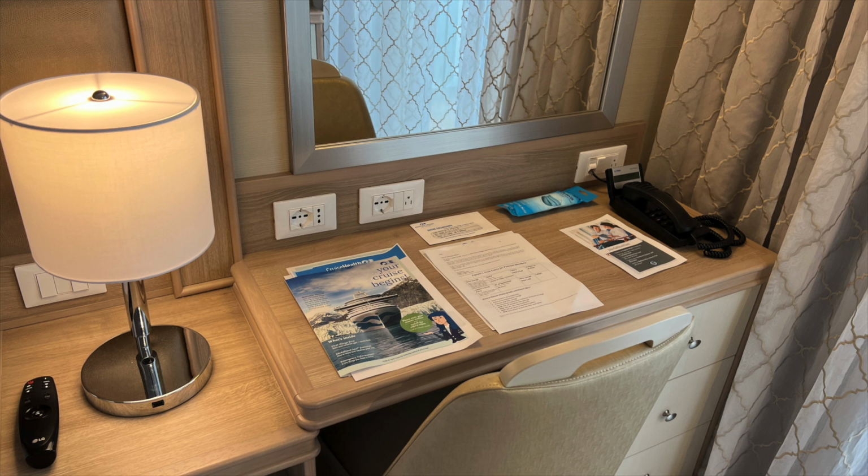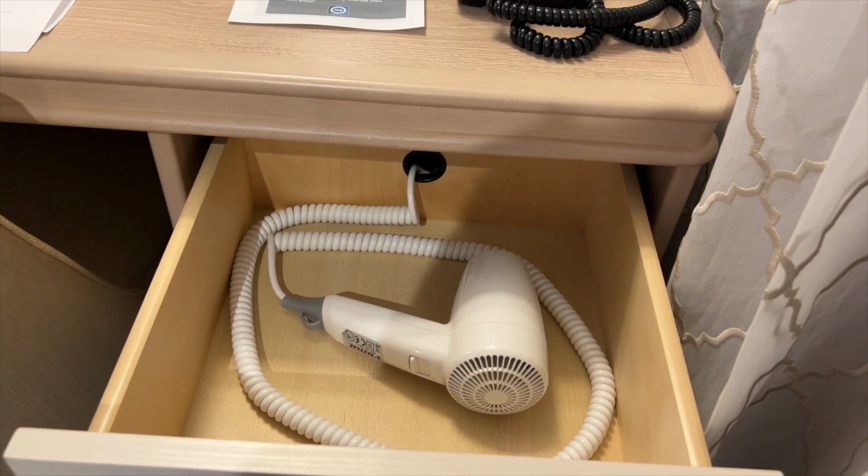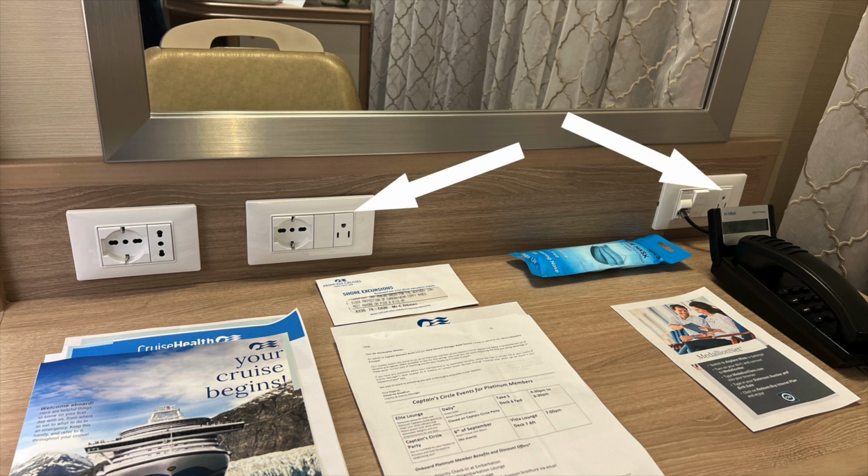On the same wall as the bed and nightstands was a small desk with a chair. The desk had 3 drawers, one of which contained a captive hairdryer. The desk was outfitted with 3 Euro-style 220-volt plugs and 2 US-style 110-volt plugs, but surprisingly, no USB ports at the desk. Not to worry, I always bring my own.